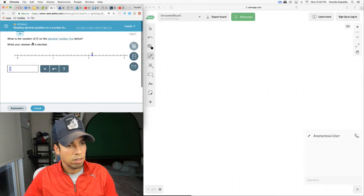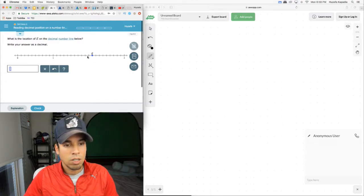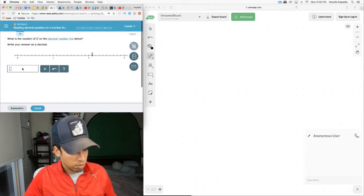Okay. What is the location of E? So this is a decimal number line. So you got to figure out where this stands. Well, how do you do that? You got to figure out how many spaces are in between the 2 and the 3. So it's 1, 2, 3, 4, 5, 6, 7, 8, 9, 10. Okay, that makes it easy. It's split up into tenths. So that means each one of these is 0.1. So this is 2.1, 0.2, 0.3, 0.4, 0.5, 0.6, 0.7, 0.8, 0.9, and 3. Therefore, E is simply 2.1.